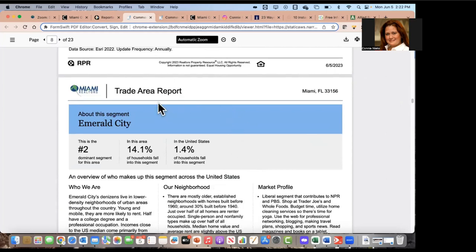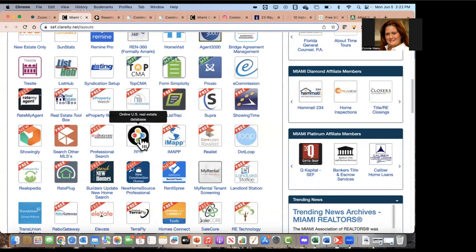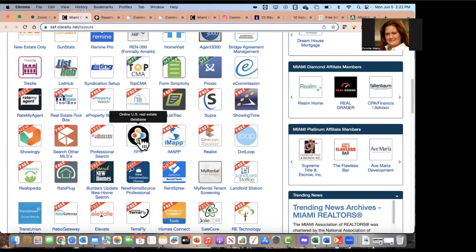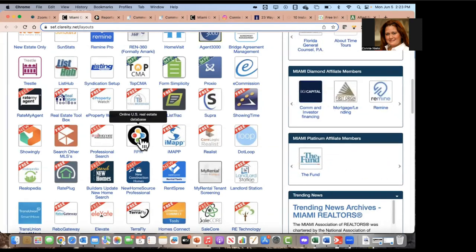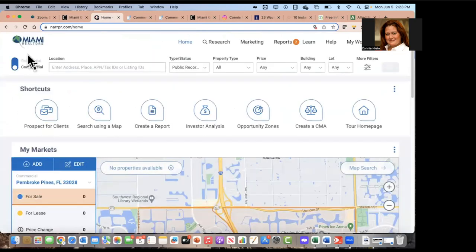So if 33177 and 33156 are the areas that you're farming and prospecting in, you want to make sure that you understand the community makeup there so that you market appropriately. Where I got this, I came into the Miami Gateway. I came into RPR. RPR is Realtors Property Resource, a subsidiary of NAR, and it is information and data collected from census to school reporting to data on sales and purchases made through realtors and more. So this is one of the resources, and how we got to here, we actually switched from the residential to commercial, and I did it based off of a zip code. So we will do this again in part 3.